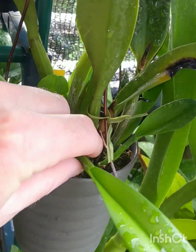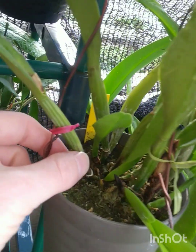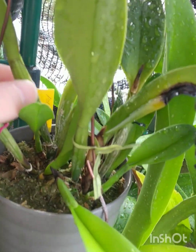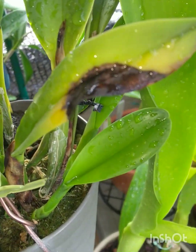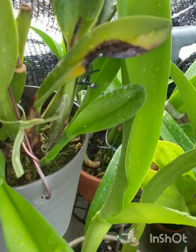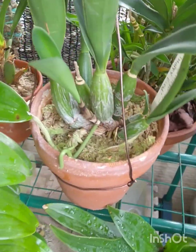This one is this Cattleya, mini Cattleya, little Toshie Soliel. It's going to be fine. You can see some burn there. Even though I had this 85% shade cloth, still got burn. And it's a Cattleya, can you believe it?